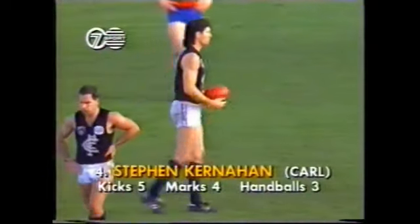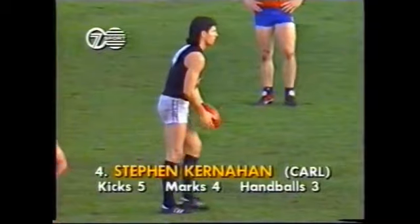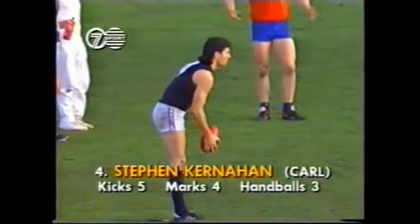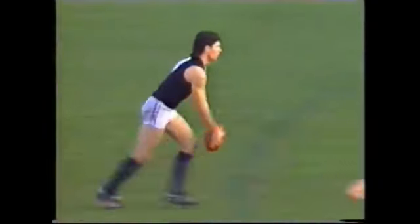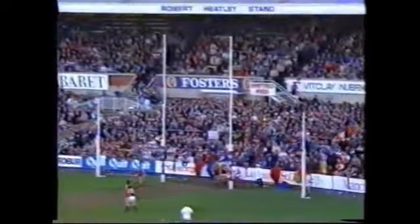Oh, Kernahan, an excellent mark. Bradley's free. Gale's way off him. Kernahan hasn't seen him. And not too happy with his skipper for not having a look either. Hands on hips, Craig Bradley. Stephen Kernahan looking for his first goal. Raking kick, full points.